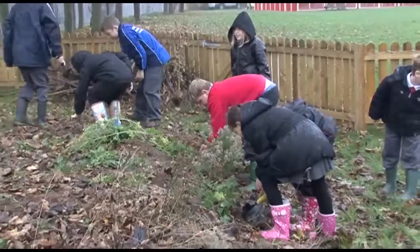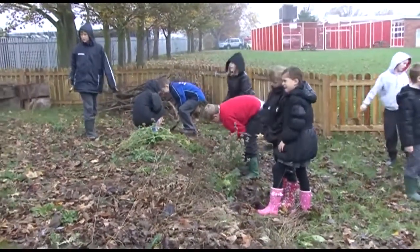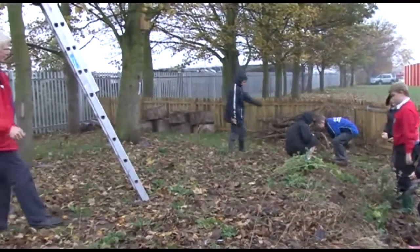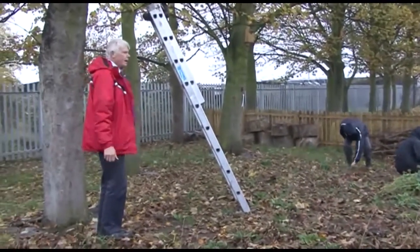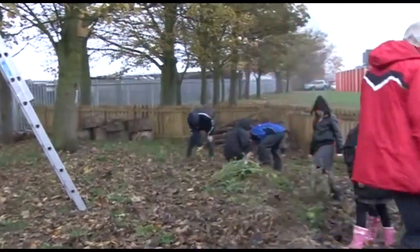Here, David Allen of the Biodiversity Trust is helping children from Birtwood School to create a waterside plant environment. Oh, excellent. Don't forget to pat it down with your feet. Excellent. Have we done it all right?